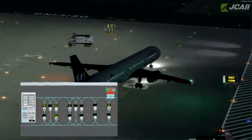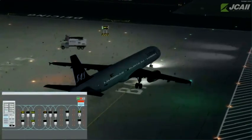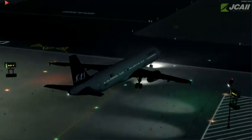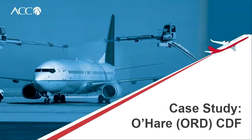So there has been hardly any communication between the pilot and the deicing coordinator or trucks. Everything is visual in real time, which provides for a more efficient operation. And with that, I will now turn it over to, I believe it's Frank from CDA, who will speak about the Chicago operations. Thank you very much, Mike.